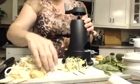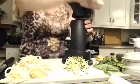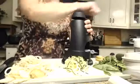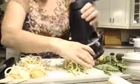I want it. It's so fun, I'm telling you. I was giggling the first few times I used this because I just couldn't believe it. I was like, oh my gosh, look what I'm doing. This is so great. So I can take 2 or 3 zucchini and just twirl them through here. Throw them into a pan.